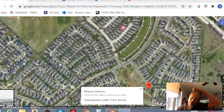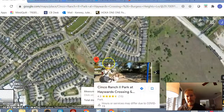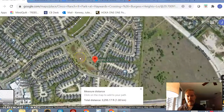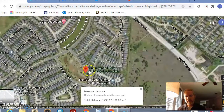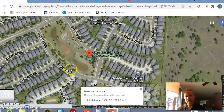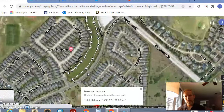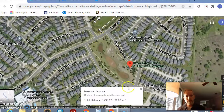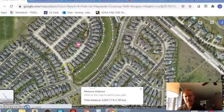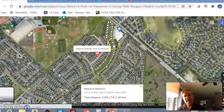Just wanted to give you an update of what we're going to do tomorrow. We are going to meet at the Cinco Ranch 2 Park at Hayward Crossing, which is located in close proximity to Katy Gaston. We'll meet here at the park, do our warm-up routine, and then we're going to head across the street, which is Somerset Ridge, so you can park your vehicles in around this area, maybe in the neighborhood, walk across. But we're going to do our workout right here.